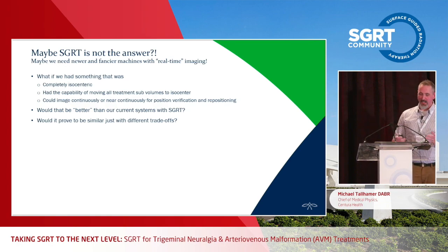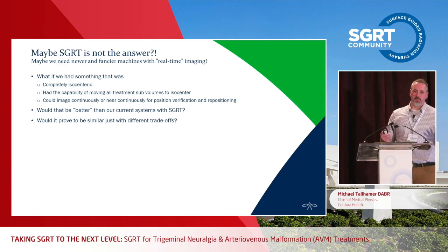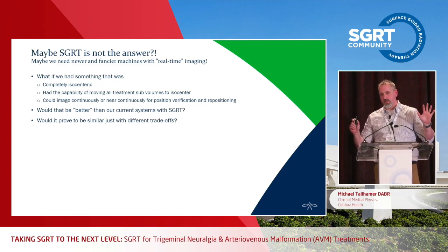SGRT does a great job. But what we want to do is compare this. One of the things that we wanted to look at is there's real-time imaging dedicated units now. What if we could put a completely isocentric treatment, move all sub-volumes of a large target to isocenter so we don't have to worry about all these uncertainties, and then we could image in real time or pseudo real time and position the patient on the fly with internal imaging. We're not worrying about the surface of the patient anymore.